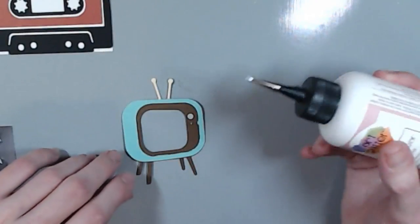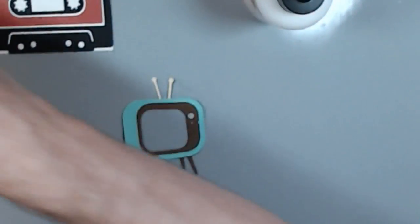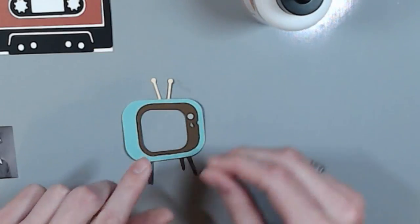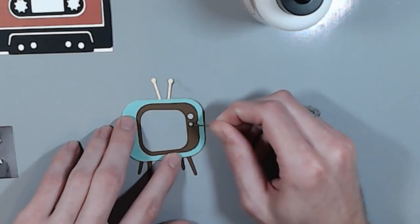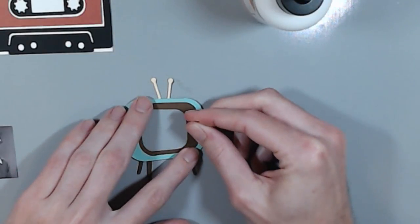So I'm going to put another drop right there. I think I might even take this pin and put it into place. This is the pin from the Art Glitter Glue. I think it'll, there we go. Oop, and it just moved. Stay right there.